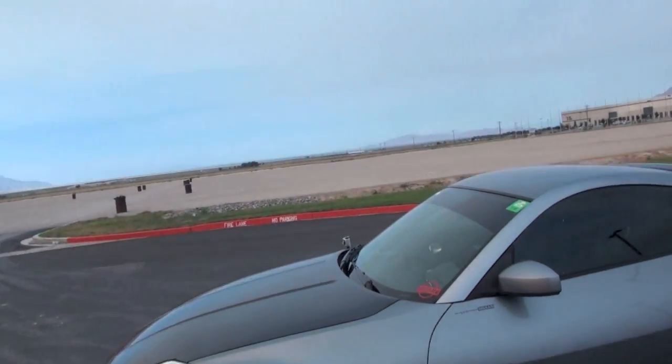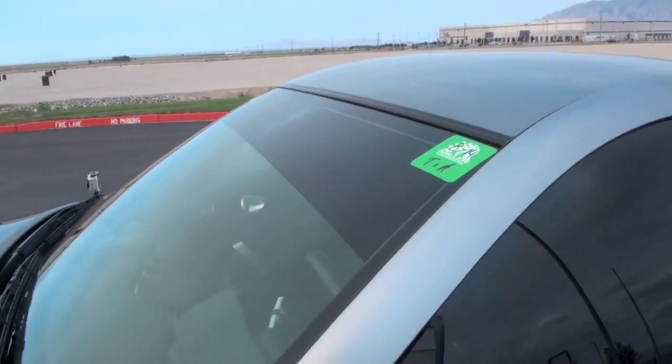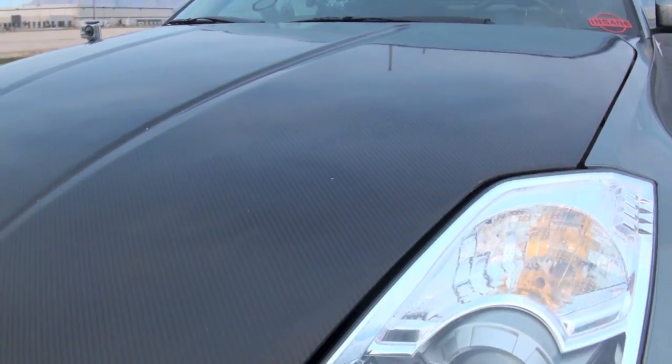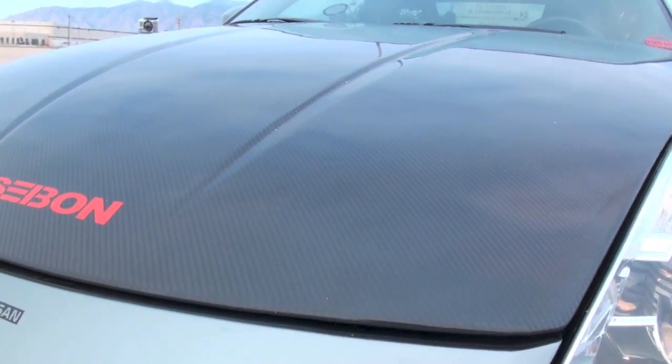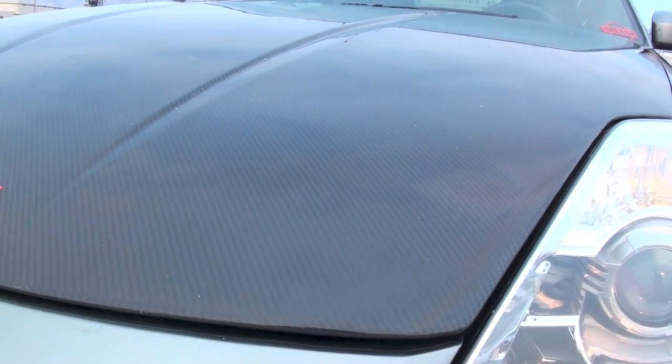So from last year, here's a couple things that are different. And maybe I'll go over the same ones as well. As you can tell, we've got some carbon fiber Cybon components. This is a Cybon hood. This is a weight savings measure that did not affect the comfort or drivability of the car. So it made sense. It's clear bra there in the front.